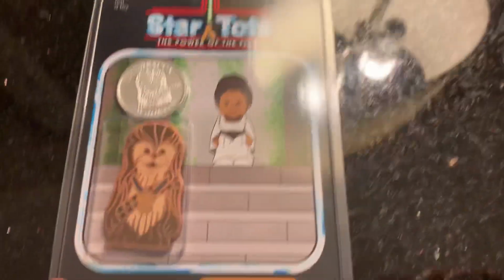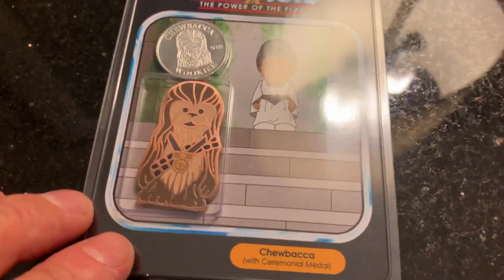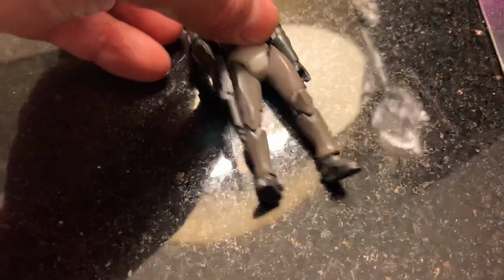But apparently there's a whole set of these of all the different characters that were in Star Wars Empire Jedi. And throughout the years of celebrations, you can collect them all. And then here's something really cool that I got.